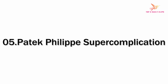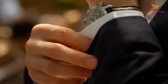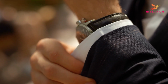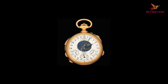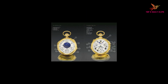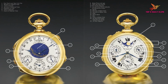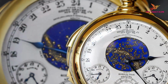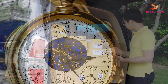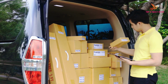Patek Philippe Supercomplication. In addition to being the most expensive watch ever made, the Patek Philippe Henry Graves Supercomplication is also the most significant watch ever made. It also held the title of the most complicated wristwatch in the world until 1989, when another Patek Philippe watch, the Caliber 89, broke the previous record for the most complications in a single watch that weren't created with the aid of a computer. It had a fairly successful run, considering it had won the title with its delivery in 1933.